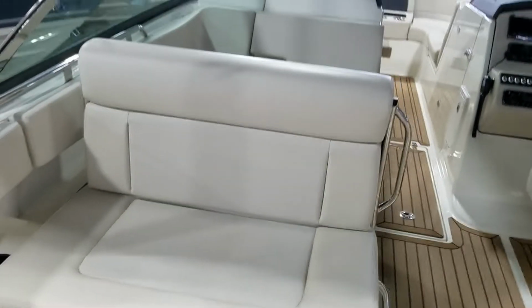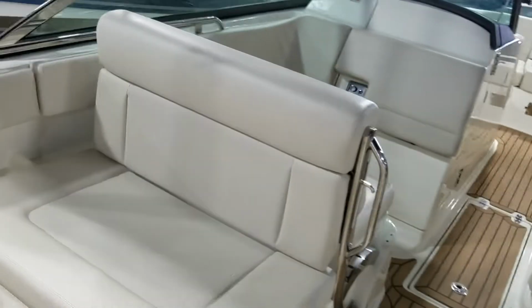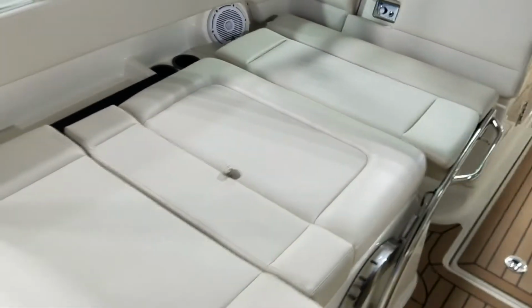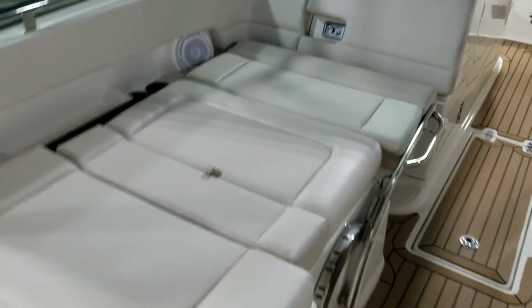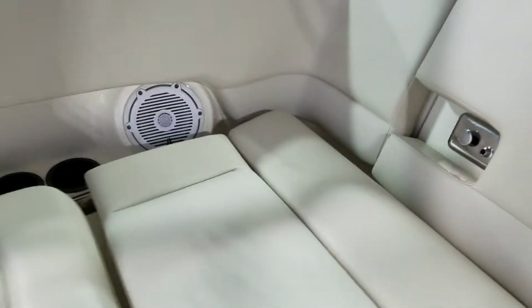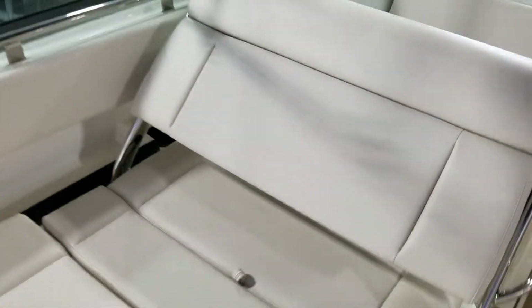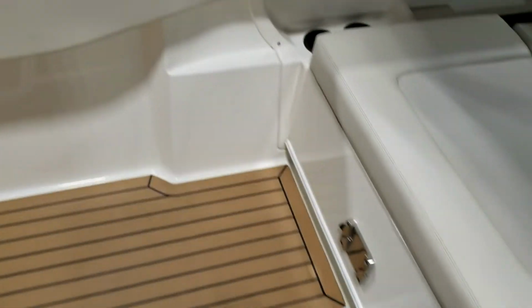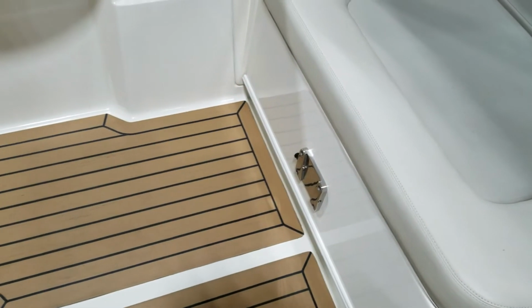Very comfortable back to back bench seat on the passenger side, which will lay all the way down for a full sun lounger, or folds back up for a chaise lounge. Area down below for your removable table.